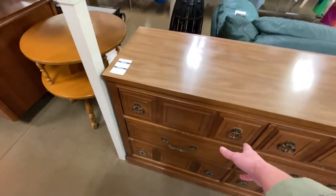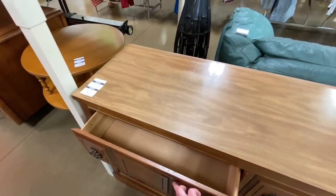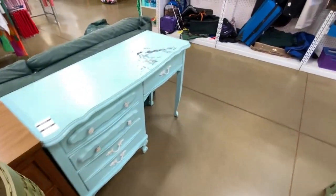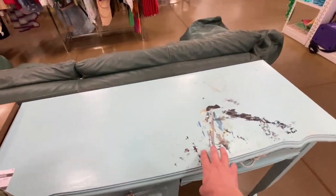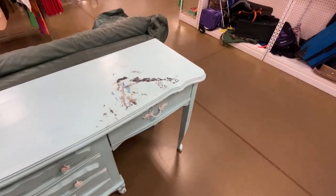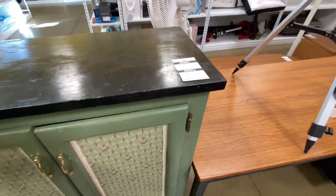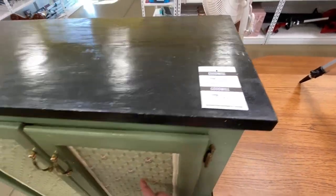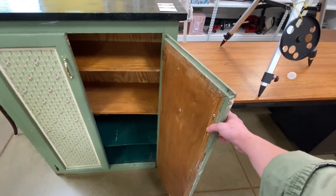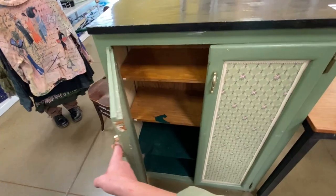$19.99 for this one. This is laminate. The drawers are wood though. A desk that somebody has already made over. Looks like there was a budding artist. $25. Well, what's going on here? $24.99 for this pantry. Somebody has put some wallpaper and stuff in there, but that's kind of cool. That could definitely be redone.